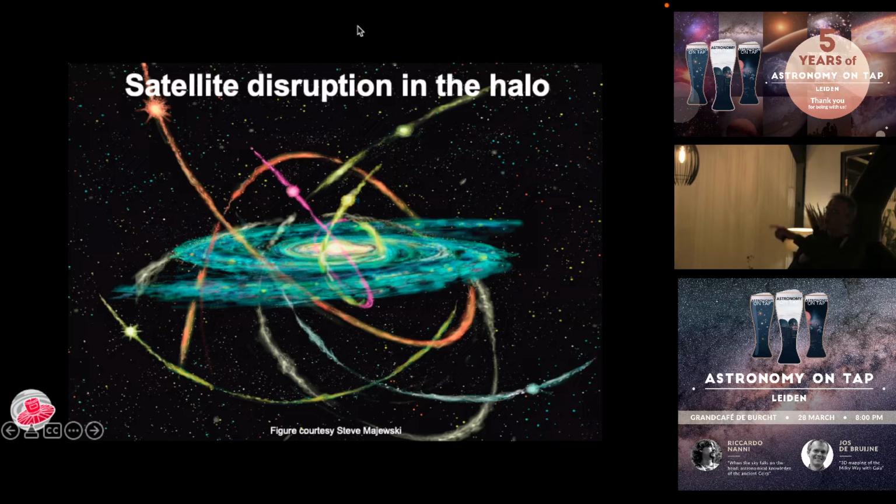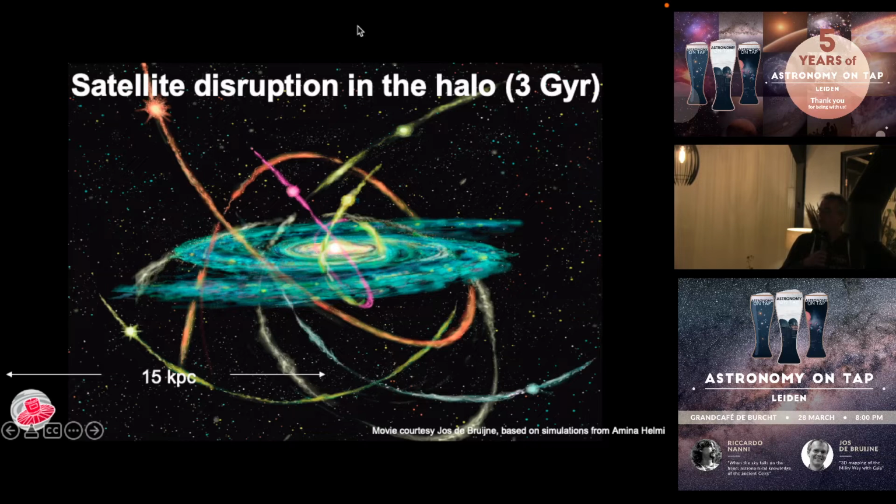And this is just an artist's view of smaller satellite galaxies that were passing by and eaten up by our own Milky Way. And this has happened hundreds and hundreds of times, and our Milky Way has grown bigger and bigger over the course of the billions of years that it existed. And actually, in this image, this is roughly 15 kiloparsecs, so about 45,000 light years. The center of the galaxy would be again in the center.